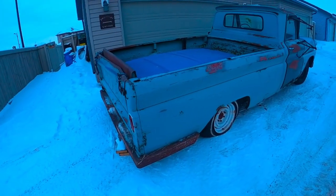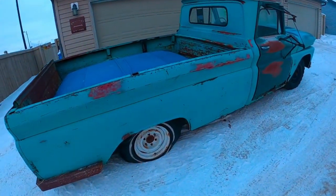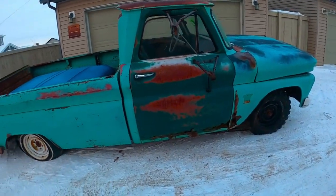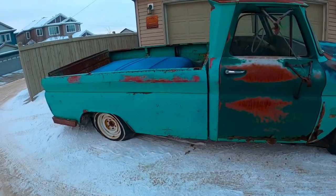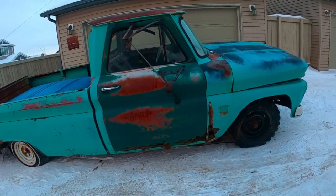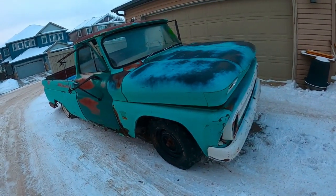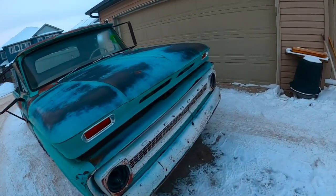Okay, so we ended up getting home late last night, so I didn't get any good video of it coming off the trailer, which it did come off the trailer, unfortunately, as you can probably tell by how it's laying here. Or a good walk around on it either.